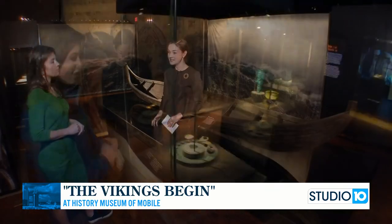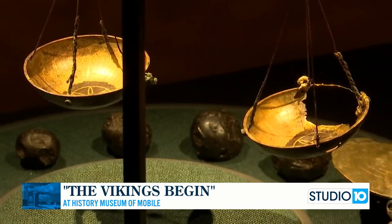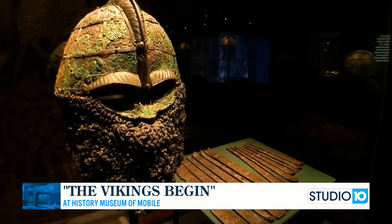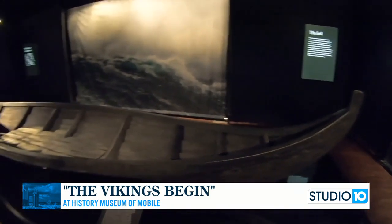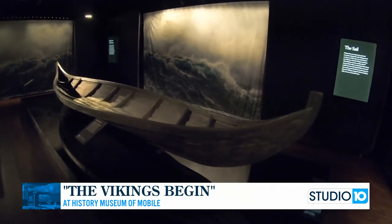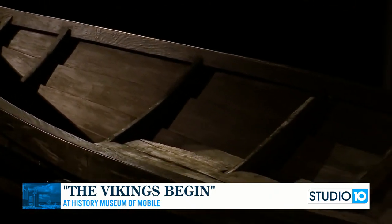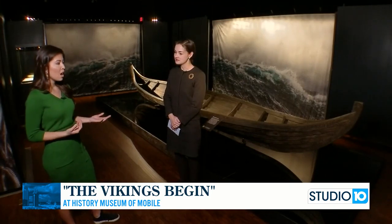Most of the objects in this exhibit are about 1,400 years old, and they were excavated from different grave sites in central Sweden. One of the burial practices in the Viking culture was to place the dead in a boat, and then to bury that boat in the ground. And so archaeologists have been able to excavate that, and those are the objects that are in this exhibition. How cool.